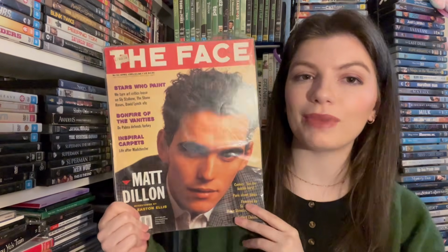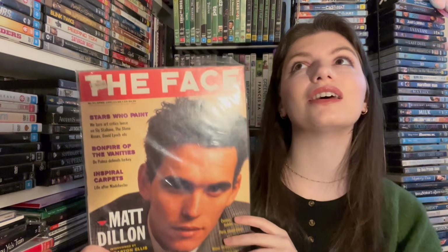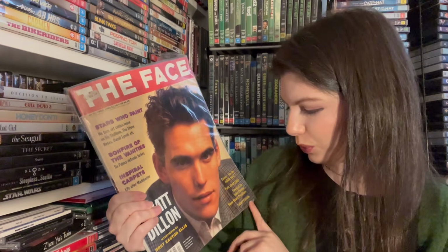The first magazine is The Face. This is from 1991. It's got Matt Dillon on the cover, and I found it at an old magazine store. There was lots of Playboy and The Face and music magazines and a couple of Interview magazines, things like that, and it was really cool. And this one just stood out. And obviously I'm a fan of Matt Dillon, and then I saw that he was being interviewed by Bret Easton Ellis, which is cool. And then there was something here, Styles Who Paint, we turn art critics loose on Sly Stone, the Stone Roses, and David Lynch.